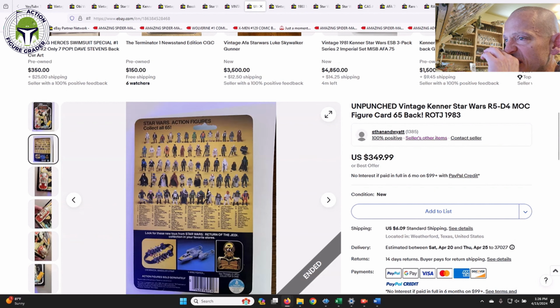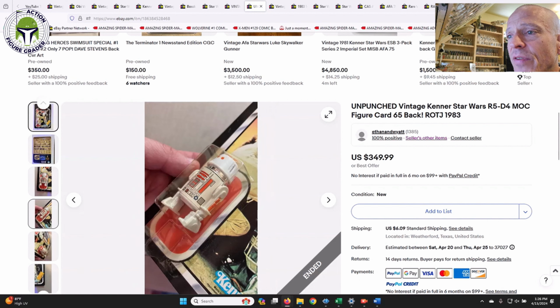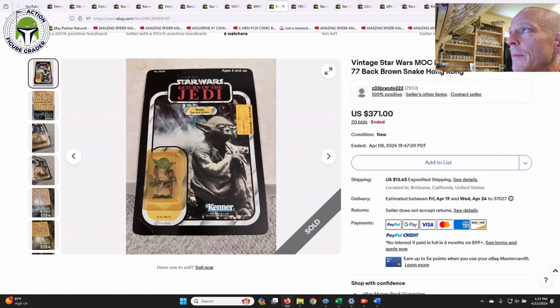Here was another beauty. This was a 65 back B R5D4. Pretty clear blister, not perfectly clear, but pretty close to clear with a Toys R Us price sticker, punched example. That one did sell at $350. Really nice example, though. Certainly a lot better shape than a lot of the Return of the Jedi examples I've seen out there. This one is as close to clear blister as you can get without it being clear. I mean, you could tell it's just very faintly yellowed, but I thought it was worth every penny of $350. Really nice example there.